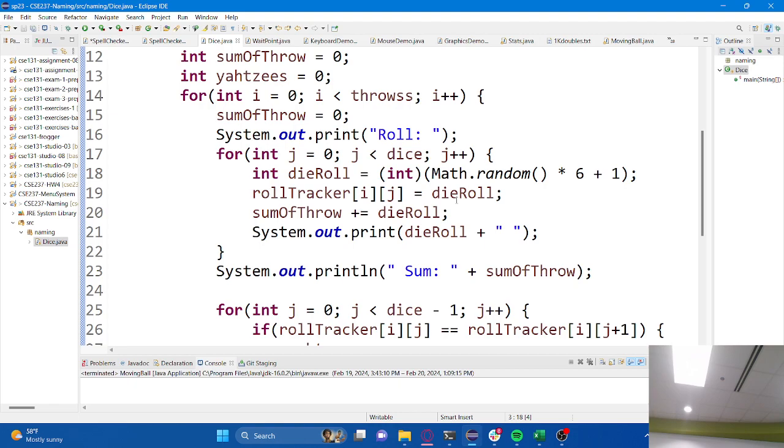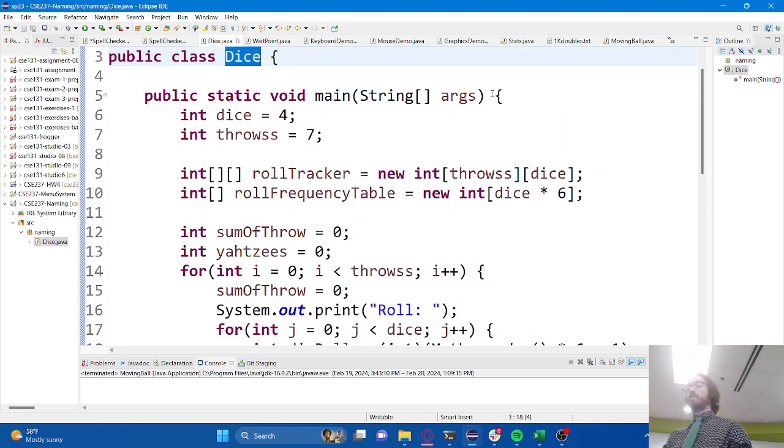So this is actually an old 131 lab. You may have noticed that everything is done in main. That's how we teach people to write stuff at first, right? You stick everything in main, and then later on we teach you about this cool thing called methods, which allows us to break code off into sections and then reuse those sections.